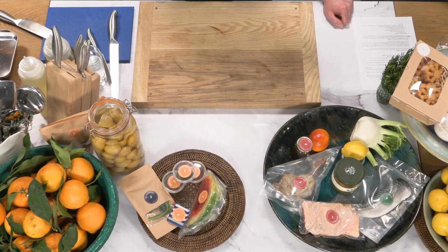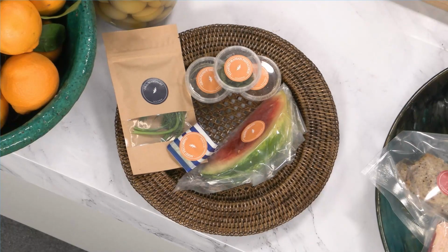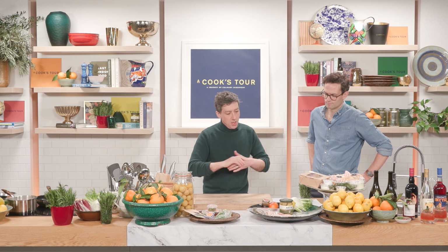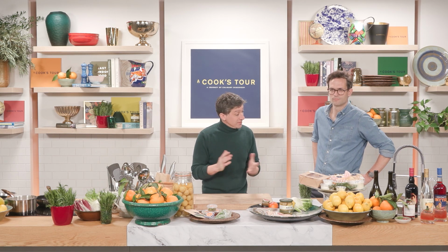We're also going to be making a beautiful watermelon salad with some fennel fronds and some beautiful pistachios and blue cheese in there as well. It's delicious, a sweet, salty salad. Then we're going to be doing a baked pasta. We talked about that earlier.